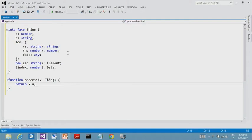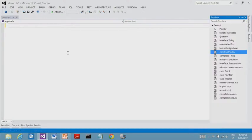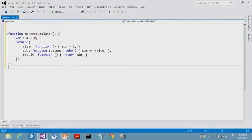Okay, let me next try to show you another little example of type inference. Here's another JavaScript function that uses a very common pattern where you declare a local variable and then you write a bunch of local functions that close over the local variables, and you return a little object that has all of those local functions as properties. This happens all over the place in JavaScript.